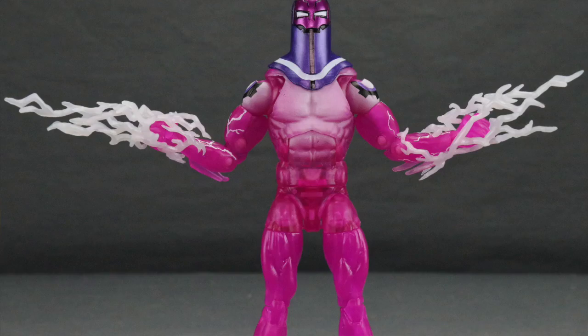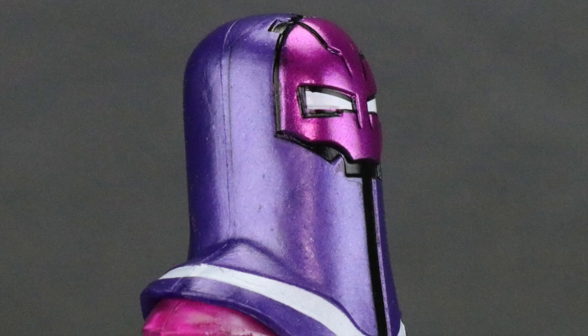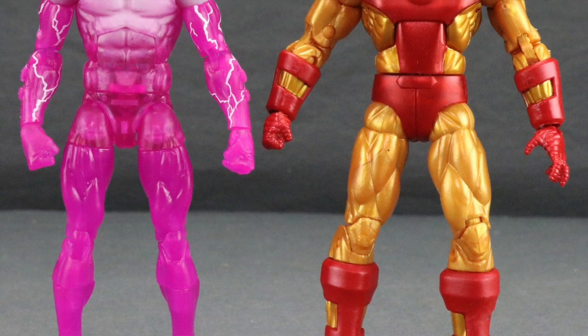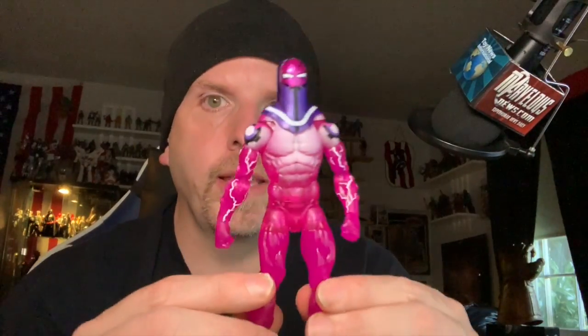He does come with the lightning effect pieces like we've seen many times before. These are done with white, and you just kind of slide it on the hand there. So the head looks good overall. I would have rather they did more of a classic look for Living Laser than this more modern look. But I do like the translucent plastic. I think that looks good. And you've got the white here, the faded white up here on his chest and on the shoulders and everything. So I like the way the figure looks.